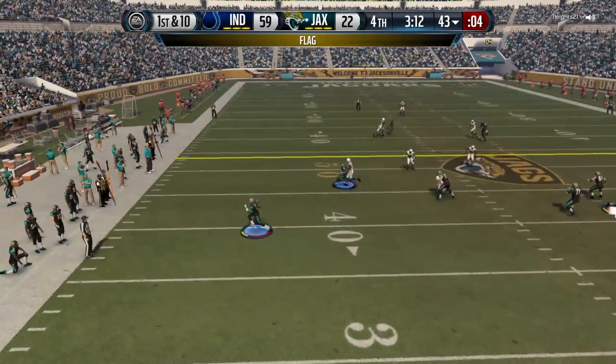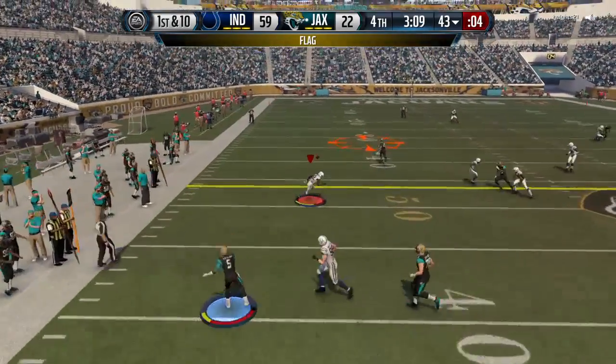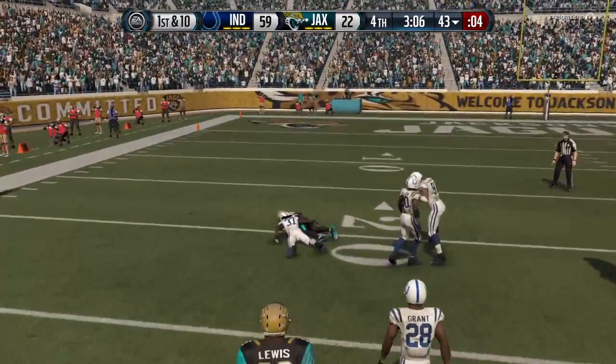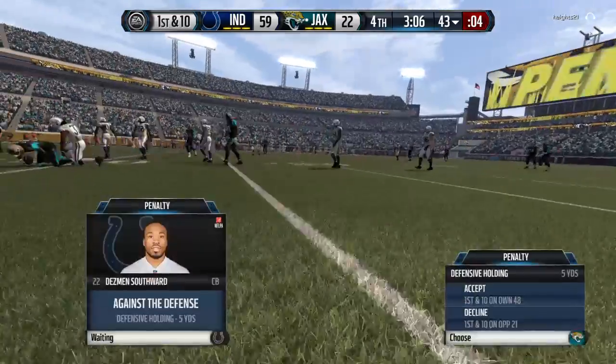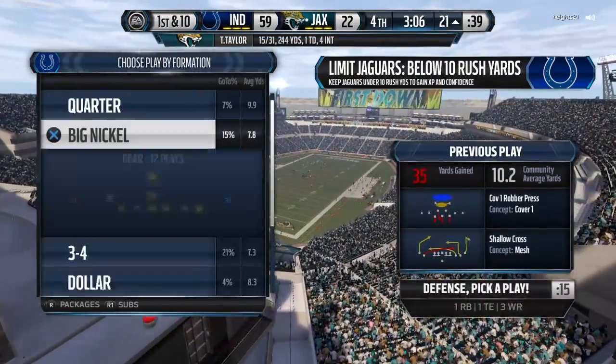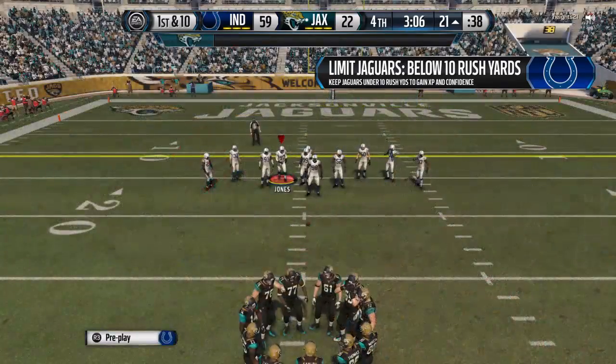And a flag comes out. And Wallace got it on a pass, had some heat on it. He's going to be tackled right around the 21-yard line. They'll decline the penalty and let the play stand. Well, that'll make you feel a little better. Finally getting a first down.